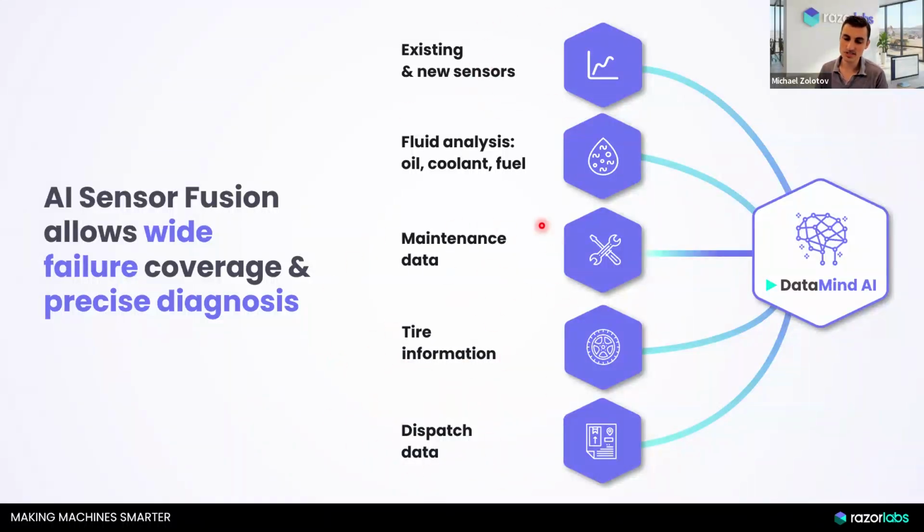So all of these data sources are ingested together, but more importantly, are analyzed together in the diagnosis that is performed. Basically, just like a doctor looks together at CT and MRI and blood work and combines all of them in the diagnosis, the system does the same.